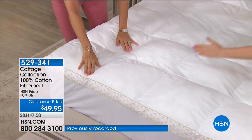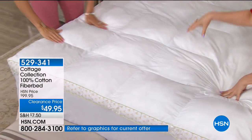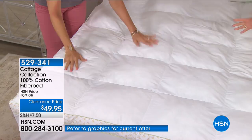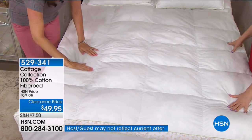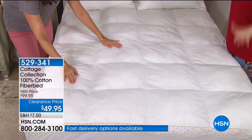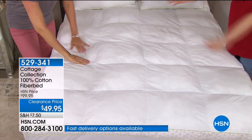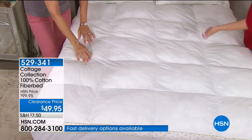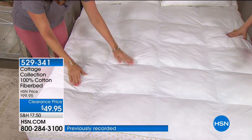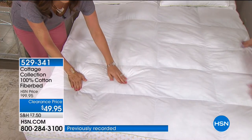And it has construction. We've talked about this, the baffle box, where you're keeping the fill in the boxes, staying in its lane so it doesn't migrate. If you go to the department stores, they have feather beds or fiber beds where all the fill is willy-nilly, and you have to kind of move it around and shake it every day. That's not what's happening with this. This is maintenance-free. It's stain resistant.